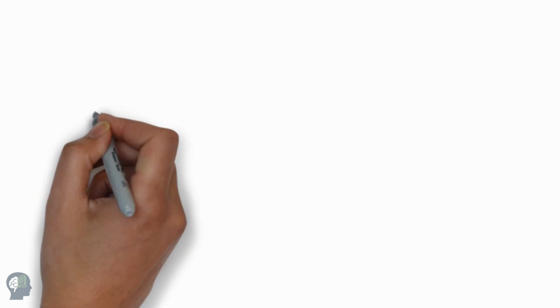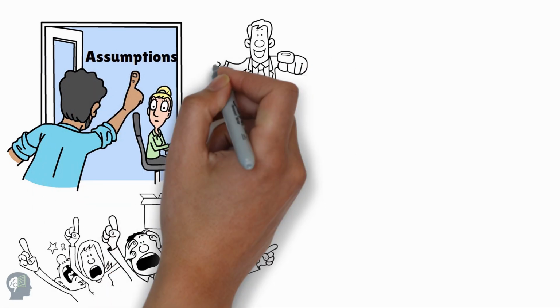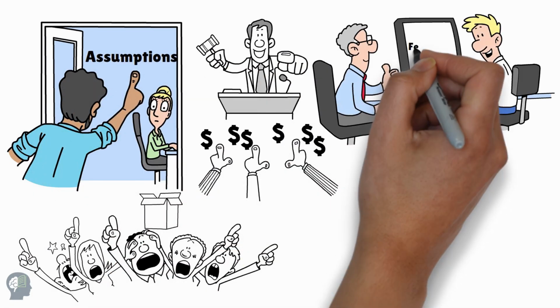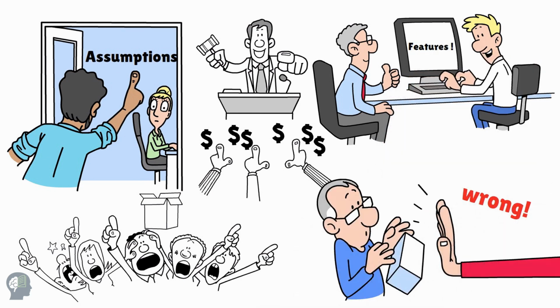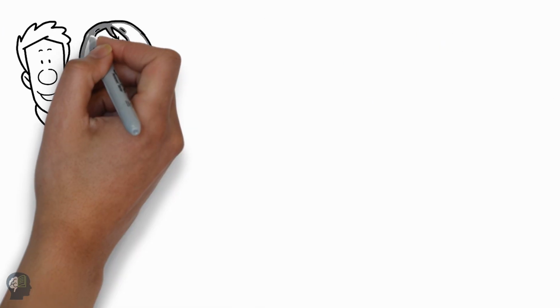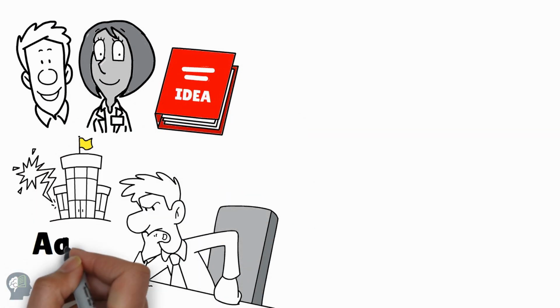Think about it. Every startup begins with assumptions. You assume people want your product. You assume they will pay for it. You assume you know what features they need. But most of the time, those assumptions are wrong. The companies that survive do not start with the perfect idea. They are the ones that adapt faster than everyone else.